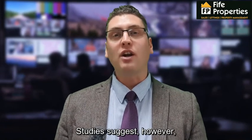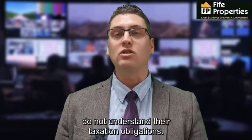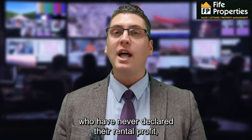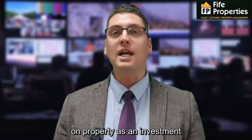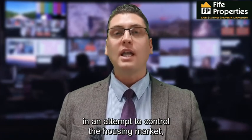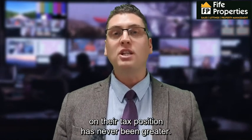Studies suggest, however, that more than 1 in 3 landlords do not understand their taxation obligations. With HMRC targeting those landlords who have never declared their rental profit, and the UK government clamping down on property as an investment in an attempt to control the housing market, the need to increase awareness by buy-to-let landlords on their tax position has never been greater.